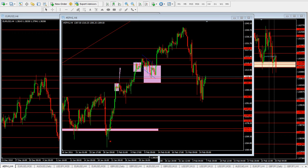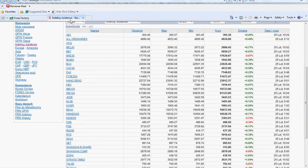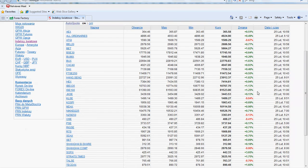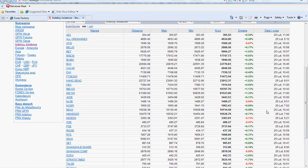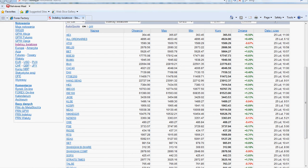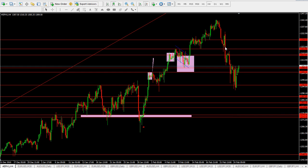Let's take a look at important news coming out today. There is some news at 8:30 a.m. and 10 a.m., classically US news that might bring some new moves to the US opening stocks. Looking at the indices, they're pretty much positive, so we are talking about a good day for stocks. We see it also at the S&P 4-hour chart contracts.